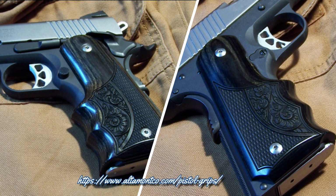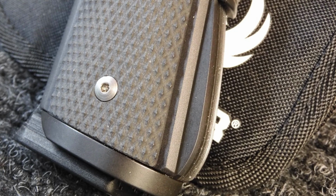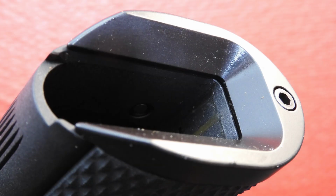The width of the grip was perfect in my hand, the same width as the Hogue grip, and the texturing is excellent for a good grip. But another upgrade was in store for the pistol. I do like the arched mainspring housing of the 1911 A1, and I don't like a magazine fitted with a bumper pad just hanging out from the bottom of the pistol.